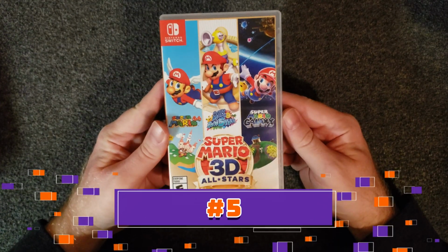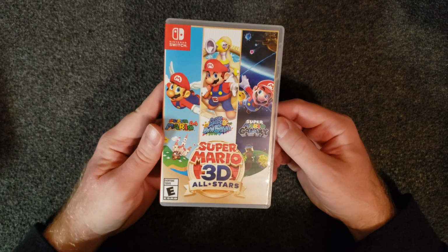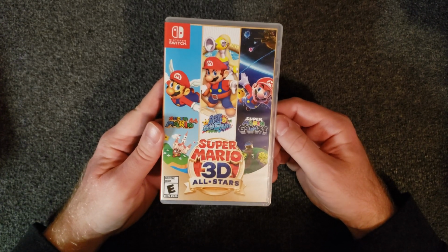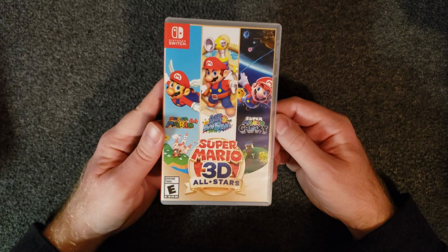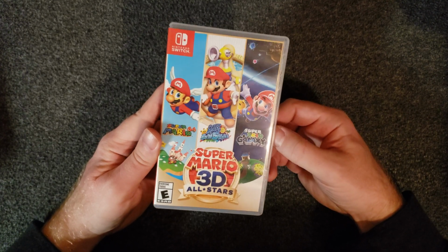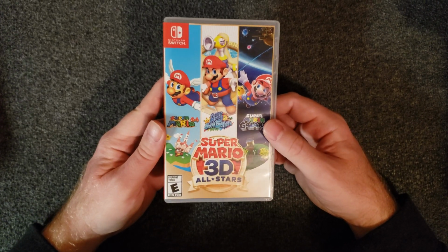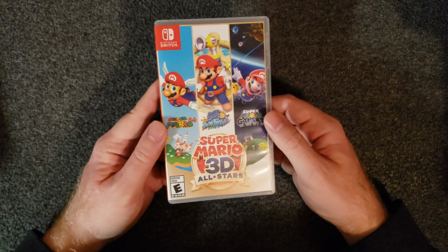All right, and number 5, and this will come as no surprise to anybody, is Super Mario 3D All-Stars. So they had limited print and limited digital access to this. So they made it limited, which is interesting. I don't agree with that. To make it where you can't even download it anymore, I think is a pretty dirty move from Nintendo, to be honest with you. But fine. A limited release of the physical, okay, whatever.